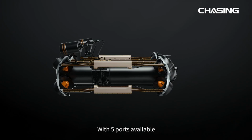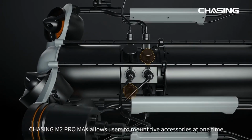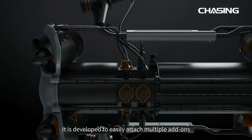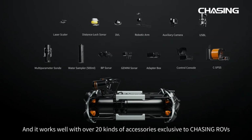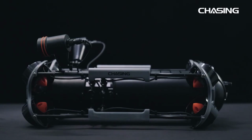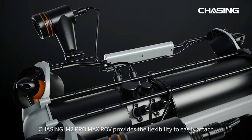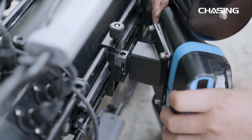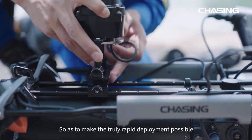With 5 ports available, Chasing M2 Pro Max allows users to mount 5 accessories at one time. It is developed to easily attach multiple add-ons, and it works well with over 20 kinds of accessories exclusive to Chasing ROVs. Chasing M2 Pro Max ROV provides the flexibility to easily attach and detach accessories with a payload skid structure. It enables quick mounting and quick release, making truly rapid deployment possible.